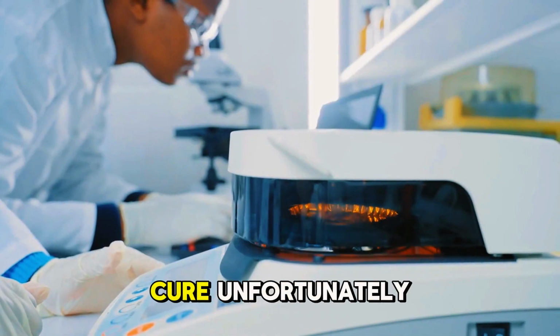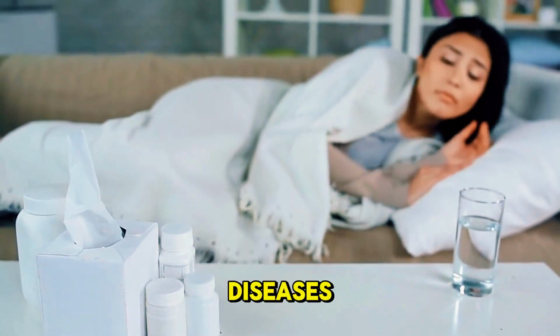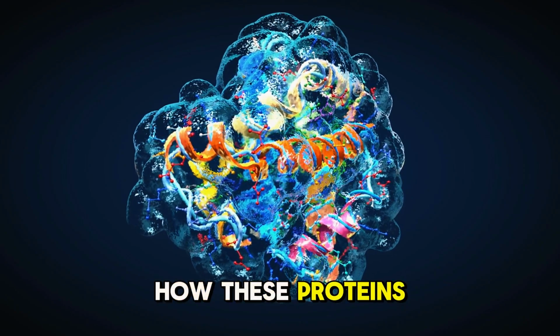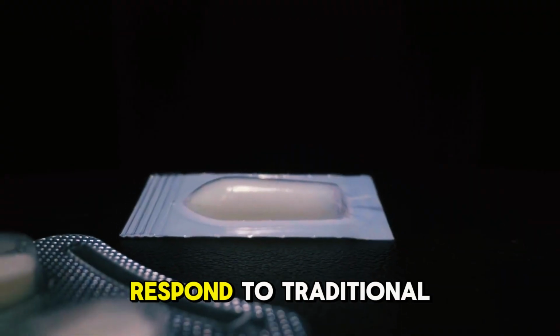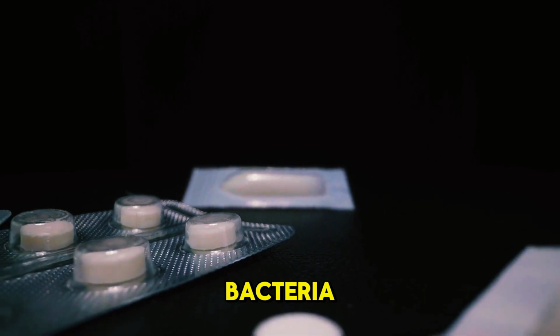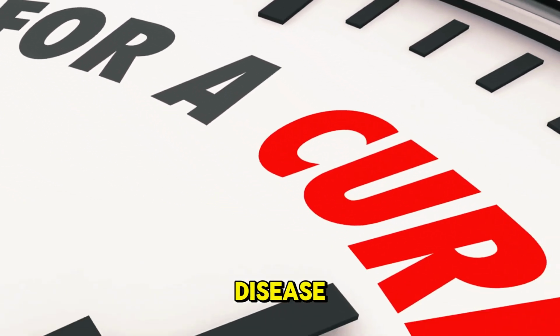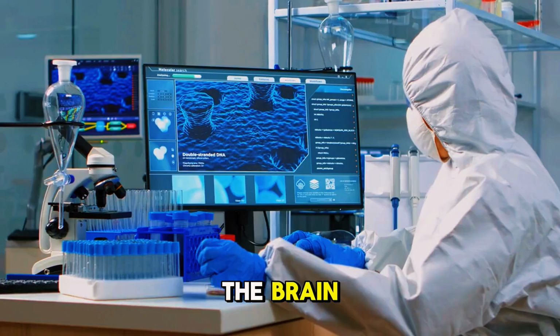Is there a cure? Unfortunately, at this time, there is no cure for prion diseases. Scientists are working hard to understand better how these proteins work, but prions are very difficult to fight. They do not respond to traditional medications like those used against viruses or bacteria. Currently, the available treatments only help alleviate some symptoms or slow the progression of the disease, but they cannot reverse the damage that has already been done to the brain.